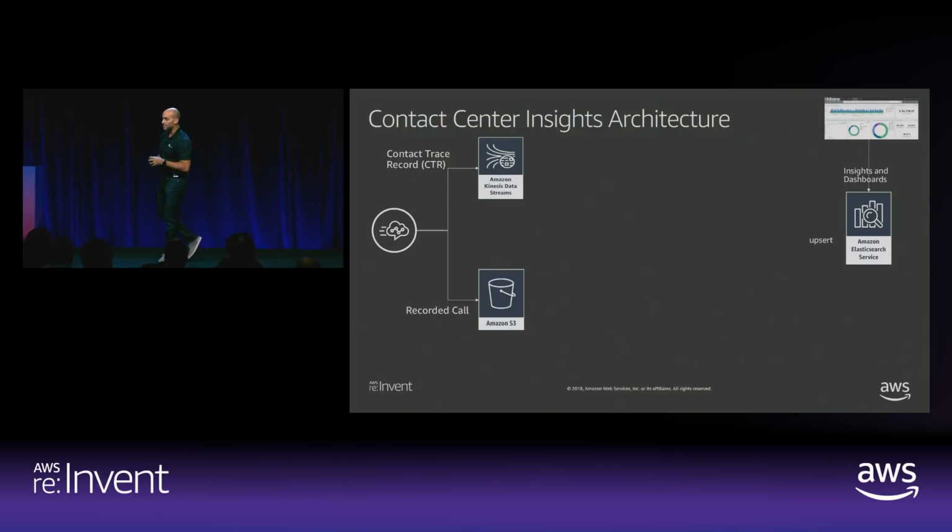One of the things with Amazon Connect, so I mentioned call recordings that are part of Amazon Connect, and they're placed in your S3 bucket. The way that that really works is that when an agent takes a phone call and call recording is enabled for that contact, as soon as that call is disconnected, the audio recording of that call is put in your S3 bucket.